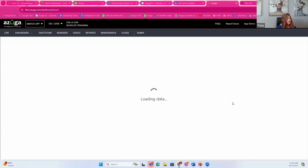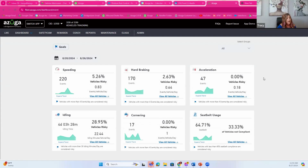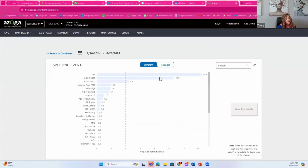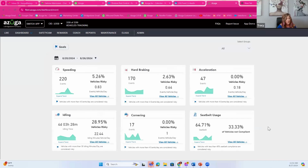Mine takes just a second because it's a demo, but you're able to see how many speeding events did we have? Do we have hard braking? Is everybody using their seatbelt? And you can go right in here and see who is the culprit of speeding, and who you need to work with to improve their driving score. Same thing with seatbelt. If you had a seatbelt rule, you can look at who's not wearing their seatbelt.